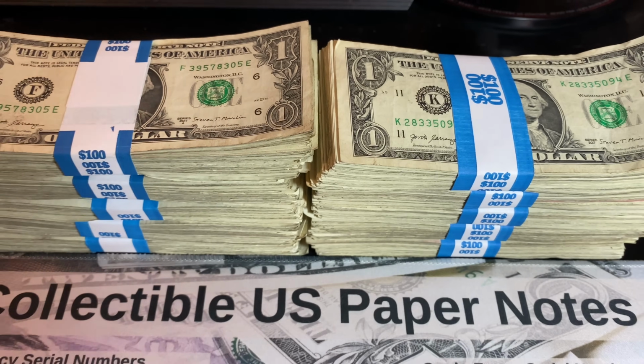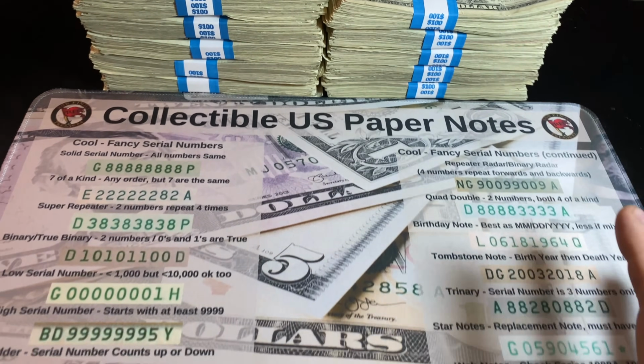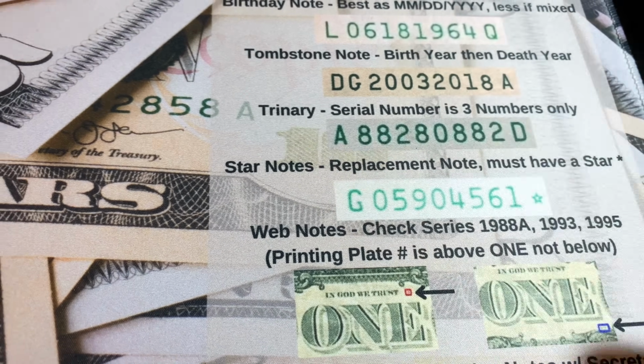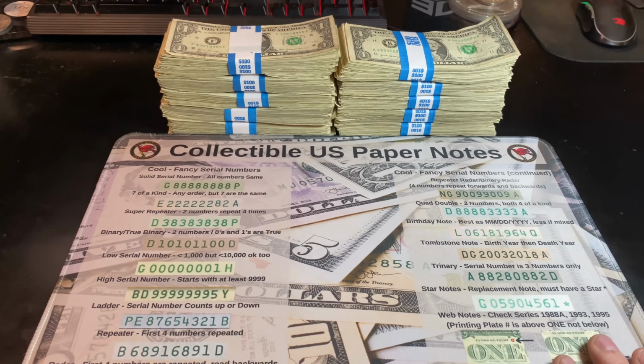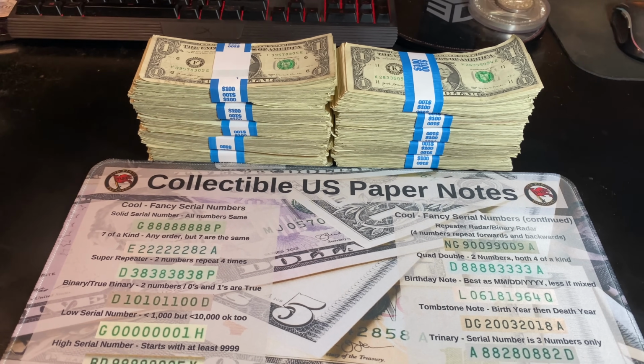We are back at it again with another $1,001 bills, and you guys know the quest. We're searching for super fancy serial numbers, any star notes that are rare or star notes in general, web notes, bar notes, older bills, printing errors, something cool for the collection. Let's get after it.